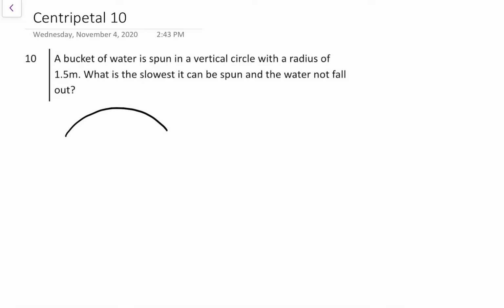I'm going to try and draw this. So here's our circle. When we do it in class, my bucket usually is red. So there's the bucket. We've got some water in the bottom. I don't have a blue pen, so we got purple water today. Water down here. Some strings attached, and then we're spinning this thing in a circle.